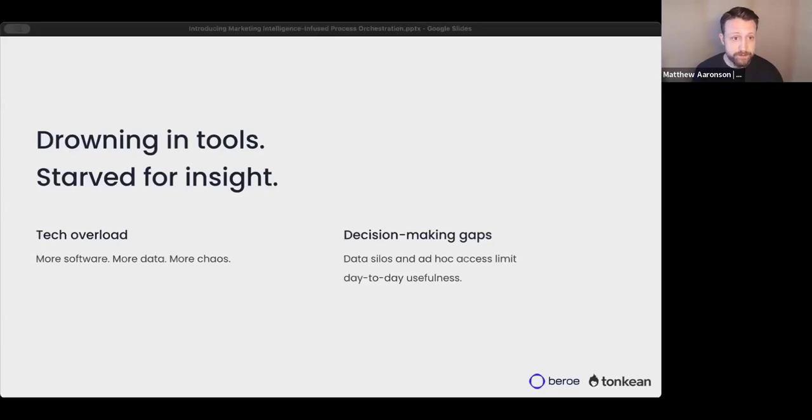So second here, decision-making gaps, right? And this also follows from those challenges I laid out a few minutes ago around misaligned processes and systems. While we have more data than ever, it's trapped in silos and ad hoc access patterns that limit day-to-day usefulness. Having data is not the same as having actionable insights. Procurement teams have access to valuable market intelligence. It's too often separated from where actual decisions are being made. And this disconnect between tools and insights isn't just frustrating. It can actively hinder procurement's ability to deliver value to an organization.